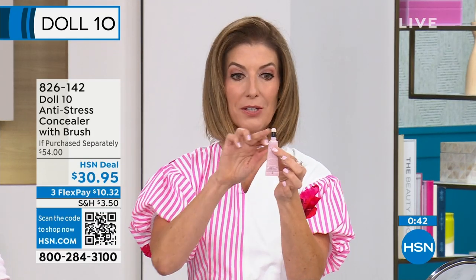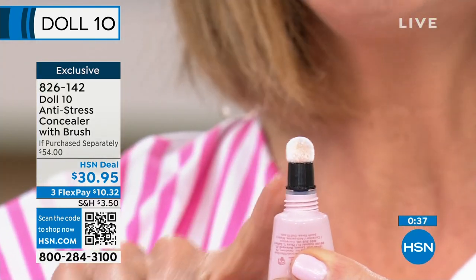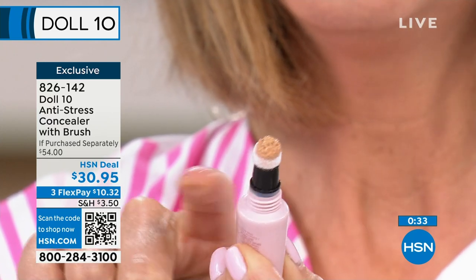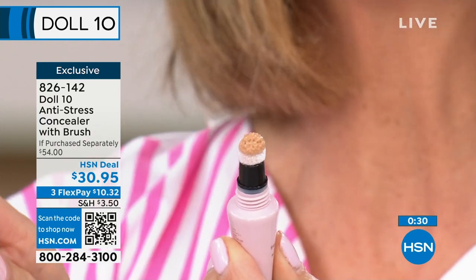I would love to show you the shade chart one more time. I love the applicator. It's a little sponge tip, and a little bit goes a long way. I was saying earlier, I still haven't gotten to the bottom of one of my concealers. A tiny bit is all you need. You don't need that much. That's probably way too much for both eyes.